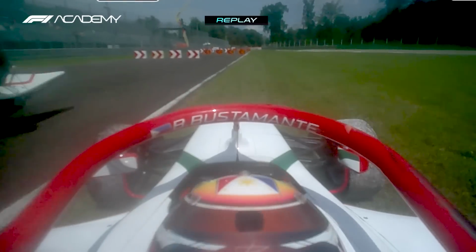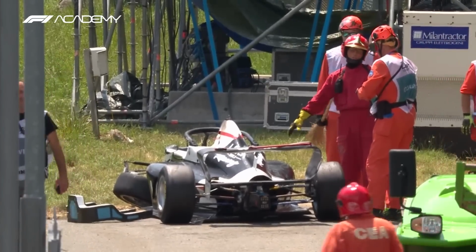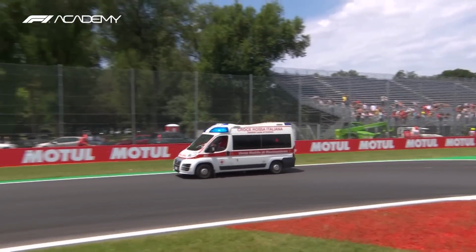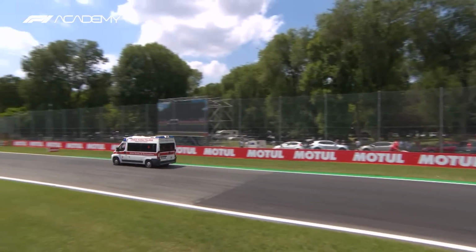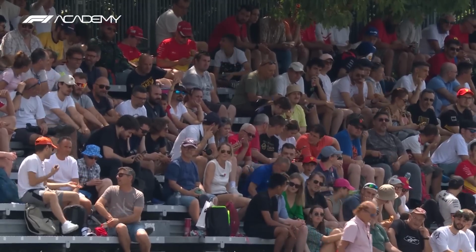Straight over the back into turn 1. It's the biggest braking zone of the year that they face. Thankfully, the Halo doing its job. The safety infrastructure implemented on these F1 Academy cars, making sure that Chloe Grant is able to safely walk away from that one.